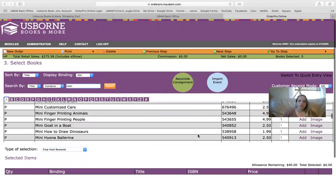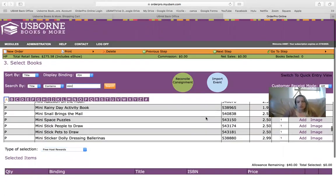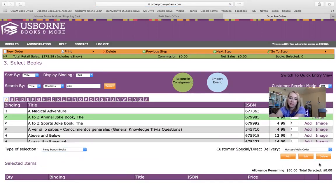Can I ship them to them from that? Not from that screen, no. That's something I would have to go and ship. Yeah, you'd have to ship personally. So the only way to ship separately would be from the party bonus category. Okay. So, yeah, they're not that expensive. Yeah, they're super affordable.